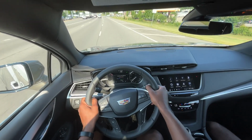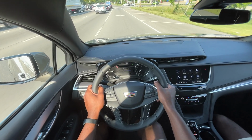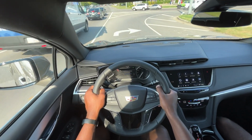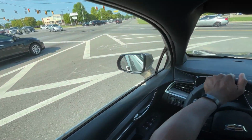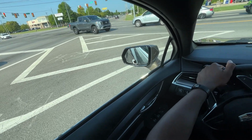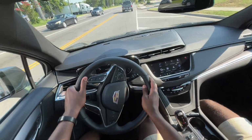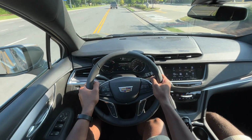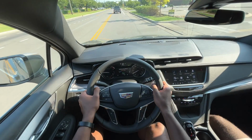And I will say, my mother has a 3.6 liter V6. I think they had an 8-speed automatic in it. She has a 17 XT5 or an 18 XT5. And I really am impressed with this turbocharged powertrain as opposed to the naturally aspirated V6. And of course you get better fuel economy, but when that turbo does its thing, it feels much faster than that 3.6 does.